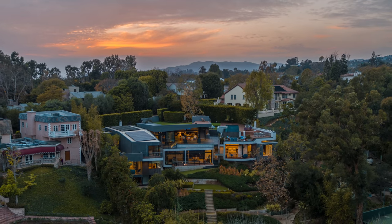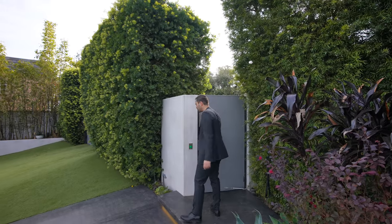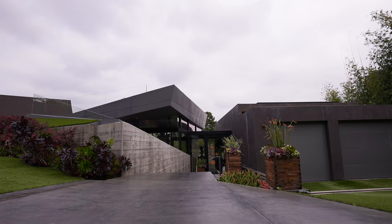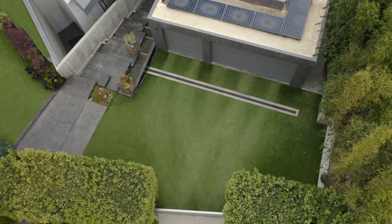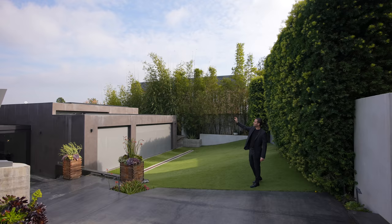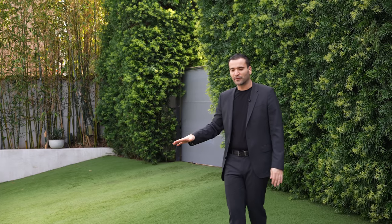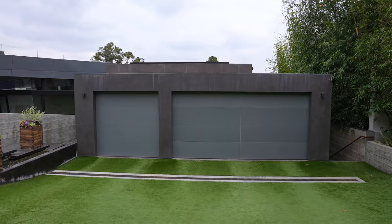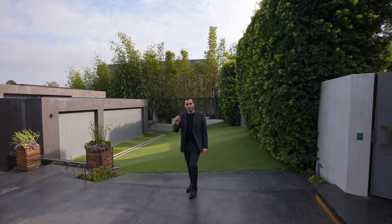From the street level, we have this door opening up to the property. And as we go in, we have the walkway taking us up to the front entry. And on my right-hand side, we have the additional gate opening up to the driveway, which leads us to the 3-car garage. Right on top of the 3-car garage, we have the solar panels for this home. And instead of going with some sort of a concrete finish on the driveway, they went with this AstroTurf design, which is really unique. We have the entry here, which we will tour in a bit.